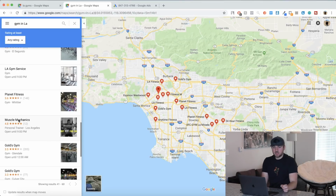Okay, Muscle Mechanics. So you can see this gym right here, Muscle Mechanics. They're on the third page. They're like the 50th option down the list of gyms in LA when you search that up. So they're not getting a lot of traffic from Google Maps. And what we want to do is get them more customers and more clients, and it's going to be super simple, and I'm going to show you how to do it.